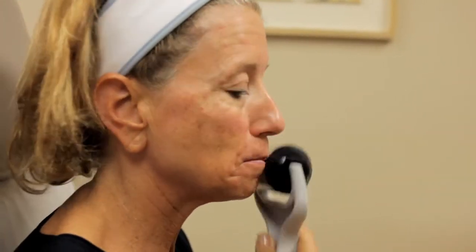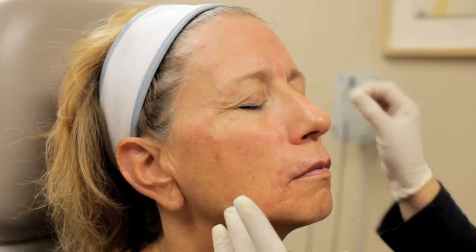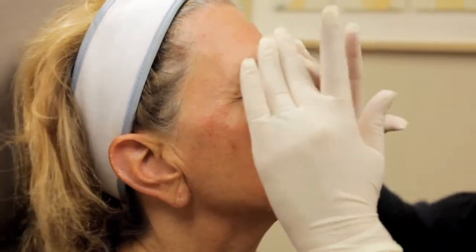After the procedure, I like to ice my patients just to prevent any bruising from occurring, because that's the most common side effect. After icing, I like to put on a cream, a vitamin K cream. A vitamin K cream is a natural substance that you can use. You could buy that in a drugstore to put on bruises, and it prevents the bruises from forming.